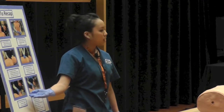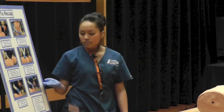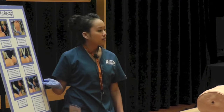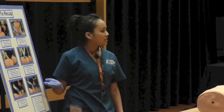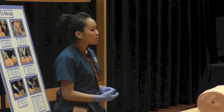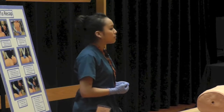Open the mouth to see if the object is visible, and if so, you can remove it using your fingers. If the object is not visible, place a CPR mask on the victim's nose and mouth, creating a tight seal, and give 2 breaths 1 second apart. Continue with cycles of 30 compressions and 2 breaths till the object is visible and removed or until medical help arrives.